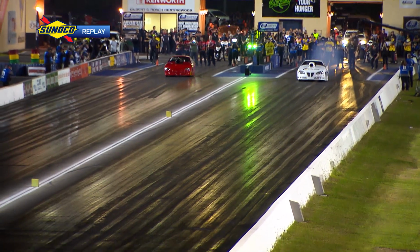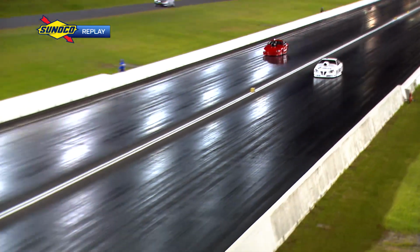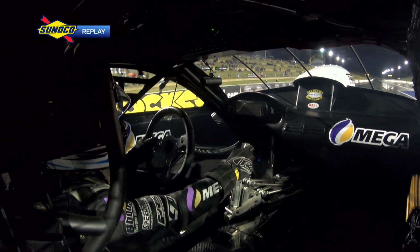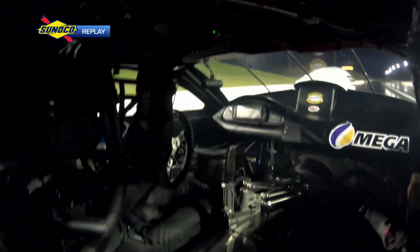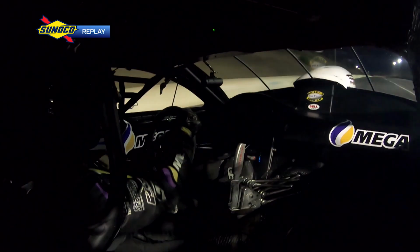Well, it will be the two Tremayne brothers in the final. Aaron will have lane choice, a 93 compared to a 6.94. You can't get a better setup, Mark. Definitely. Look at the Sunoco replay. You're about to go on board with Aaron Tremayne, 6.93 seconds, low ET of the event. And 6.93, shoot is out.